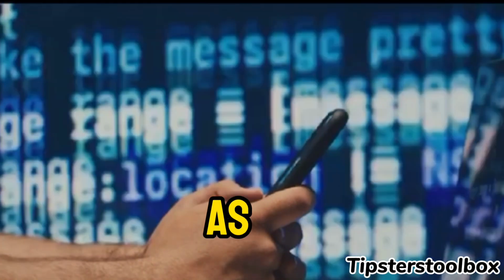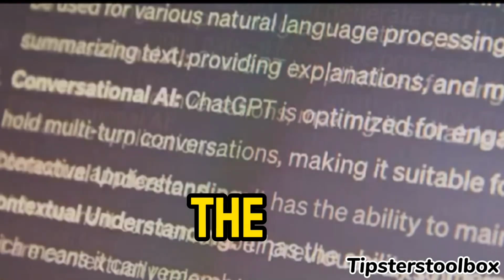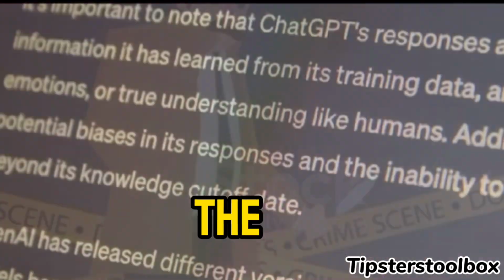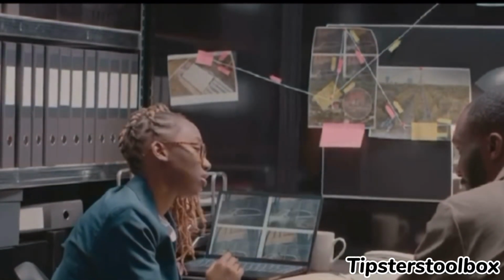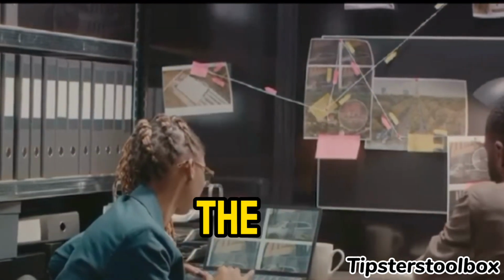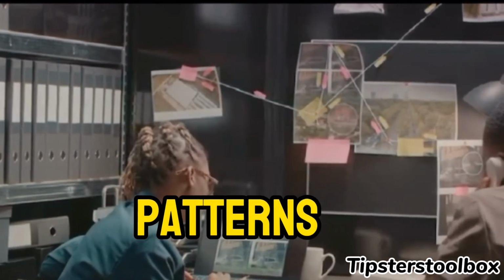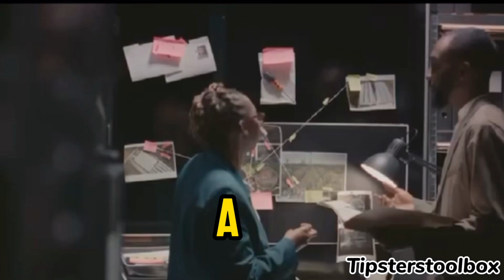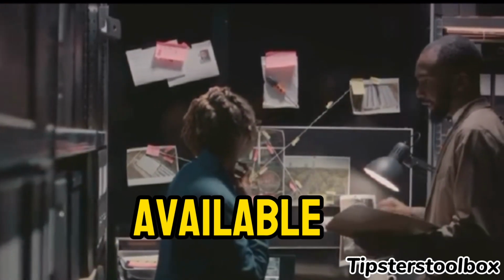Imagine GPT as a highly skilled detective. This detective doesn't just look at the immediate evidence, but also takes into account a whole range of information to make the most educated guess possible. In the case of GPT, it processes a massive amount of text from the internet, learning the intricate patterns of human language along the way. It then uses this knowledge to predict what comes next in a sentence, much like our detective would predict a suspect's next move based on available evidence.